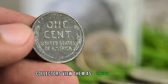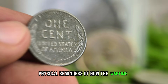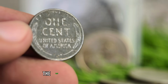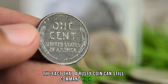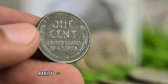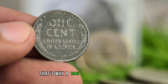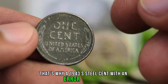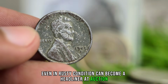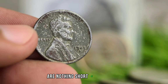Collectors view them as tangible lessons in metallurgy and history, physical reminders of how the wartime change in materials created long-lasting consequences. The fact that a rusty coin can still command high values may seem strange, but in numismatics, rarity and uniqueness always outweigh mere condition. That's why a 1943 S steel cent with an error mint mark, even in rusty condition, can become a headliner at auction. Market values for these coins in today's auction environment are nothing short of astounding.